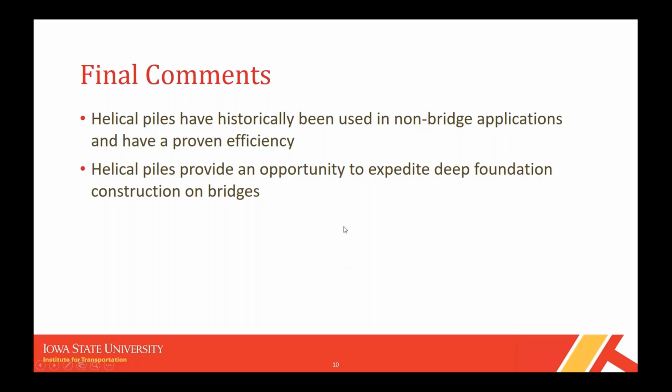So just some final comments before I wrap up this presentation. I want to point out again that helical piles have historically been used in non-bridge applications. A lot of them are used in the vertical construction industry, oil and gas, but there's been very few bridge applications to date. So I want to emphasize it's not a new technology per se. It's just new to the bridge industry. And then lastly, using helical piles, their simplicity, their ease of installation, they do provide an opportunity to expedite deep foundation construction on bridge structures.